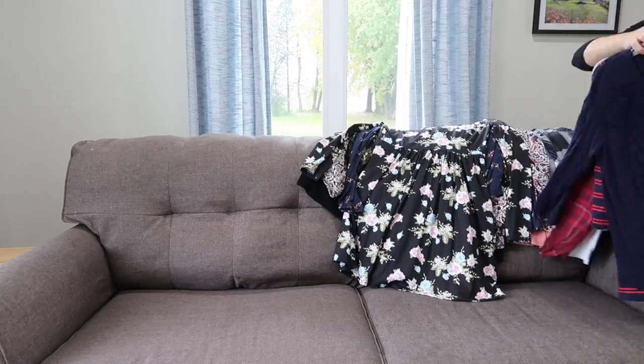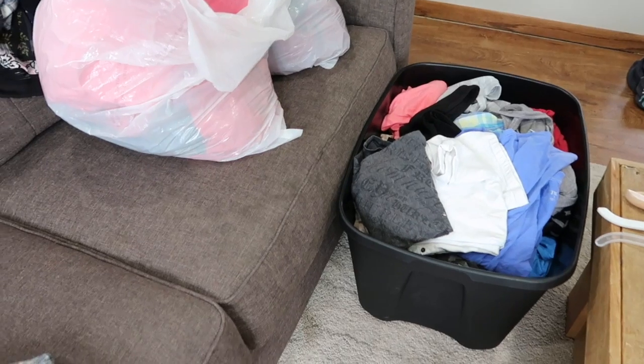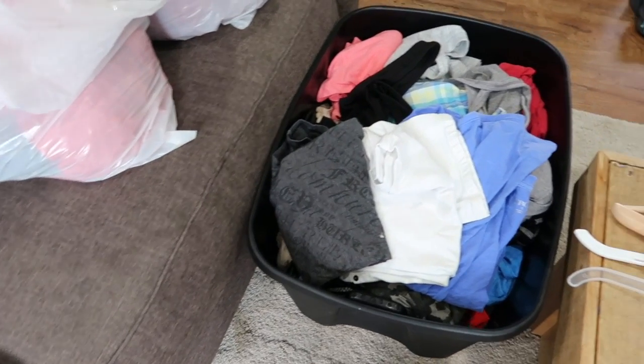And so I just grabbed everything out of all the places I have clothes, and I put them here on the couch with me. Okay, so once you have all your clothes, we're also going to need a donation bag, and then some kind of storage bin or box to put stuff in that we're going to keep. And here's what I'm going to put into it. I'm going to put stuff that's out of season, and then also stuff that's either too small or too big.